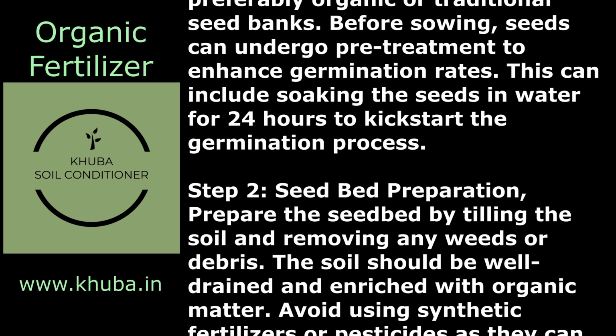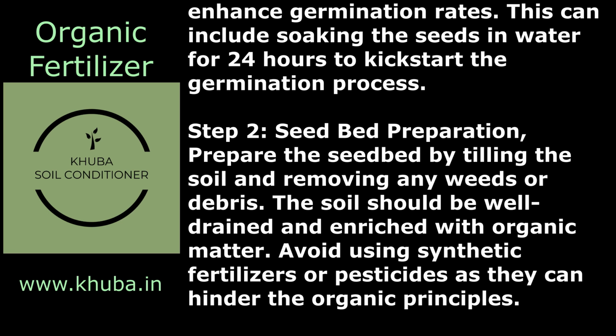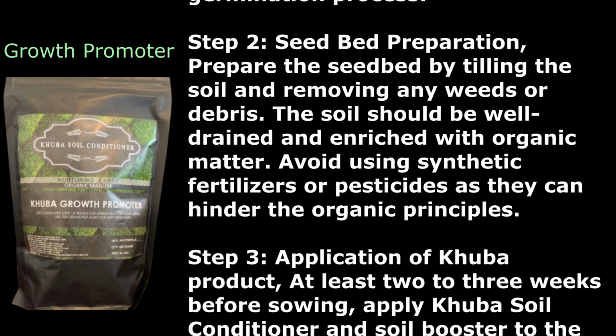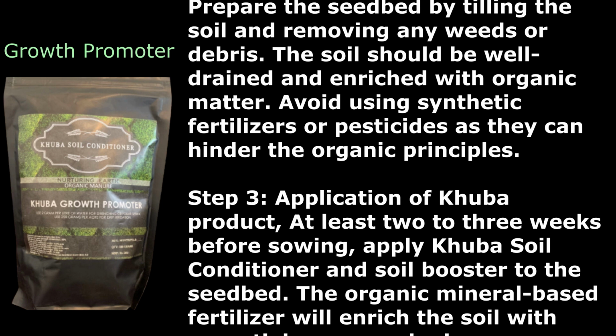Step 2. Seedbed preparation. Prepare the seedbed by tilling the soil and removing any weeds or debris. The soil should be well drained and enriched with organic matter. Avoid using synthetic fertilizers or pesticides as they can hinder the organic principles.